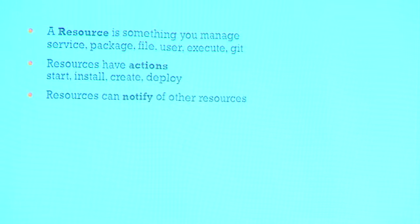So, managing things with Chef. Chef manages resources. We have a package resource, a service resource. Resources have actions. So if you're installing a package, the package resource has an install action. That's what you want to do.